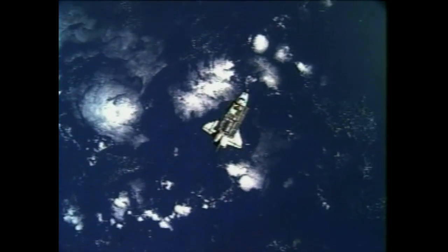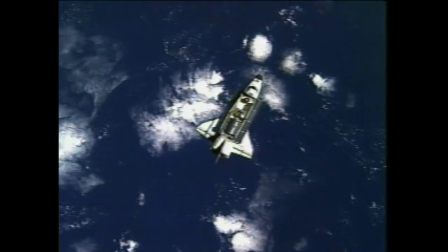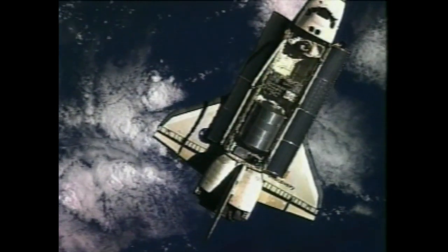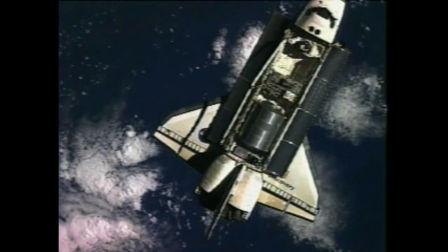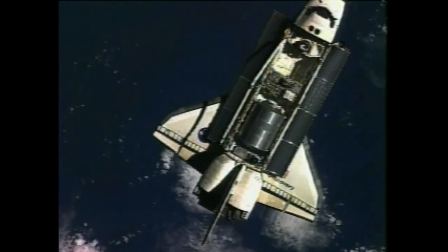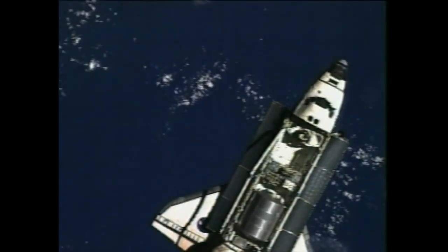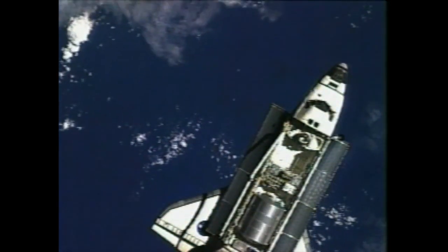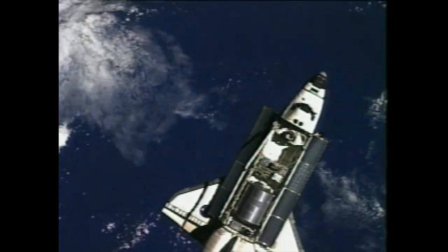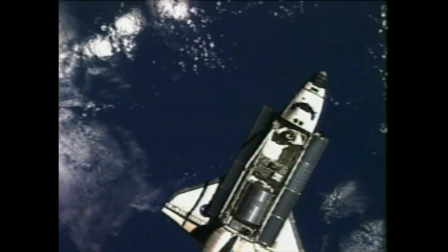Discovery, big loop, 650 feet. And Sergey, they are 650 feet now and closing. Looking right down the barrel of the payload bay of Discovery from the International Space Station, 600 feet away, the Raffaello cargo module visible at the rear of the cargo bay. Right behind the aft bulkhead of the crew cabin, that's the orbiter docking system that will come into contact with the forward docking port of the Destiny Laboratory just over an hour from now.